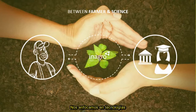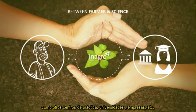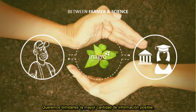We focus on technologies that have already a TRL level of 6 and higher, and we work together with a lot of different stakeholders like other practice centers, universities, companies, and so on. But our main target group is farmers to inform them as much as possible.